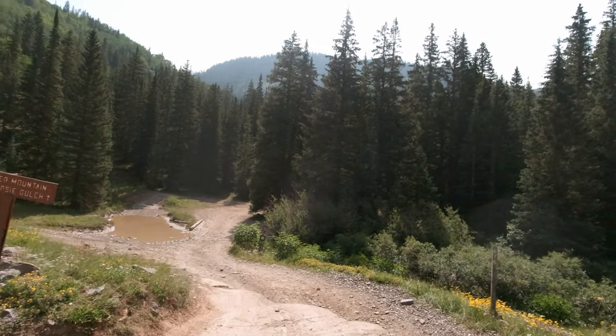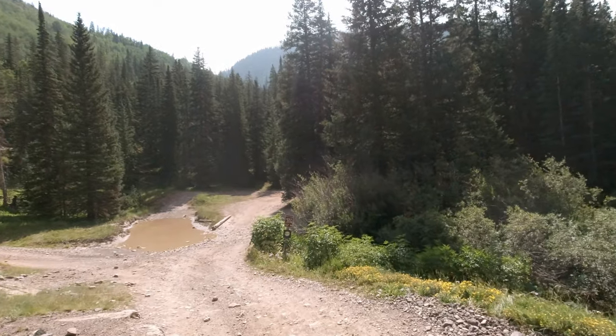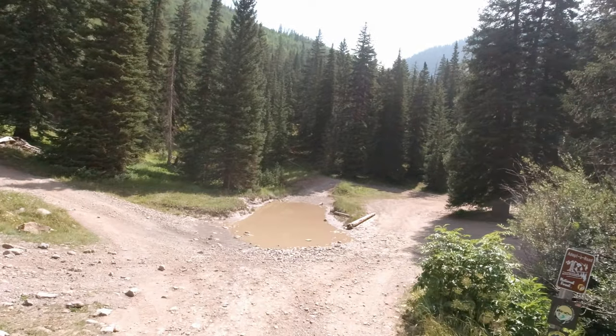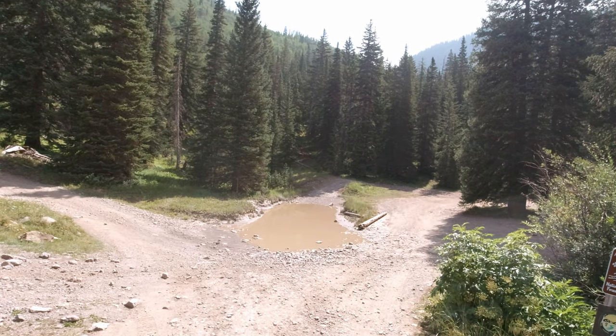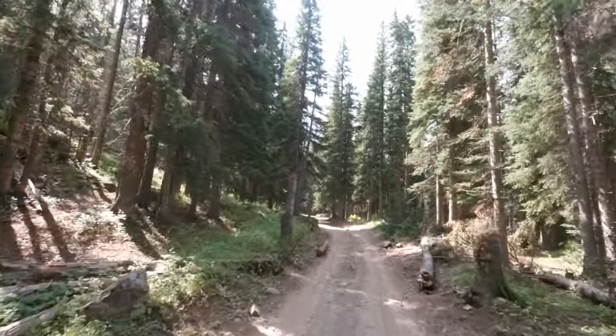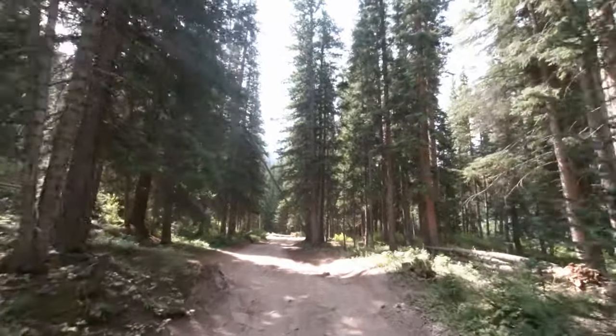Okay, we are starting off Poughkeepsie Gulch. This should be fun. This is going to be a difficult trail. This is a Jeep Badge of Honor trail, so make sure that you check in for your Jeep Badge of Honor. Recommended high clearance four-wheel drive. Well, from what we've read about Poughkeepsie, that is probably an understatement.